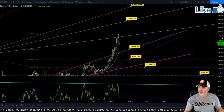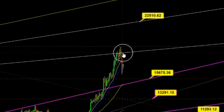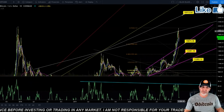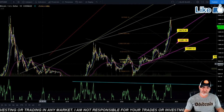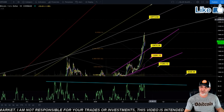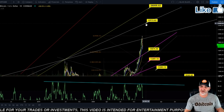Now, what will make me bullish here is if we open and close a candle above this top trend line, which is around 18,800. If we do that, I think our next stop would be this trend line here off of these wicks right across. That would get us up to, I'd be looking for about $22,000 to $22,500 range.